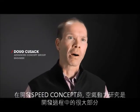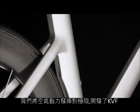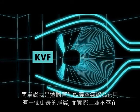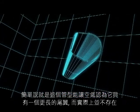Aerodynamics really played a big part in the development of the Speed Concept. We pushed the envelope. We developed the KVF. KVF is our Kammtail Virtual Foil, and what that really is, is a shape that kind of tricks the air into thinking it's a longer airfoil than it actually is.